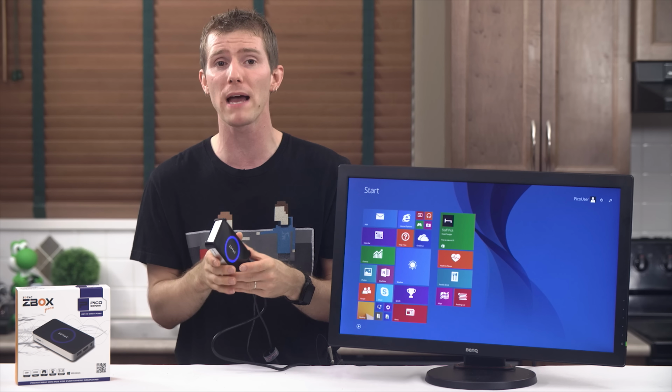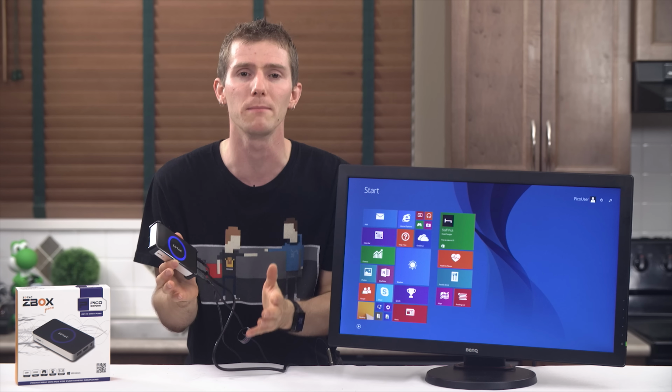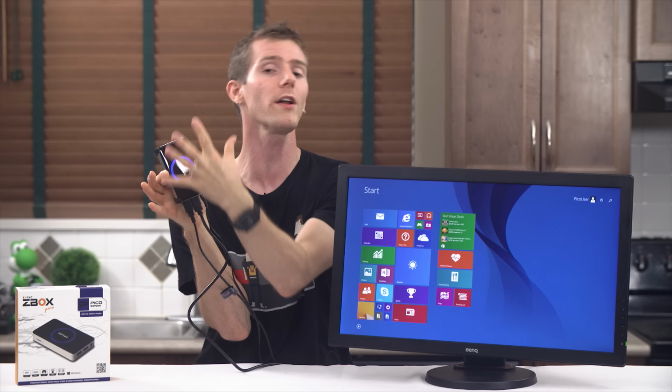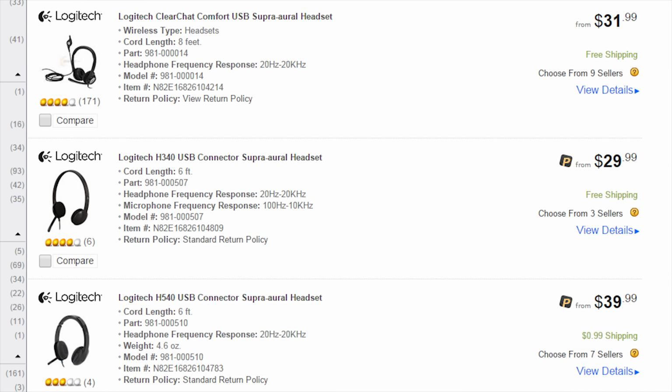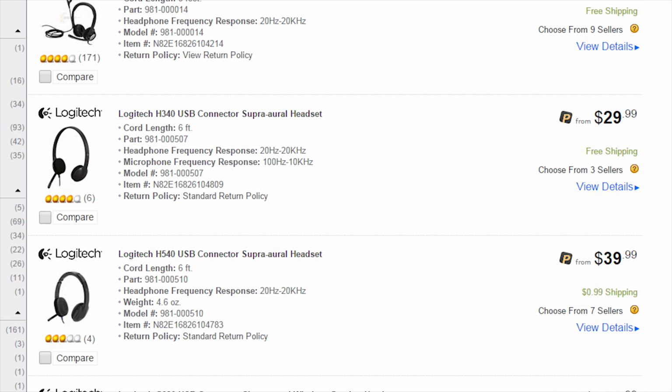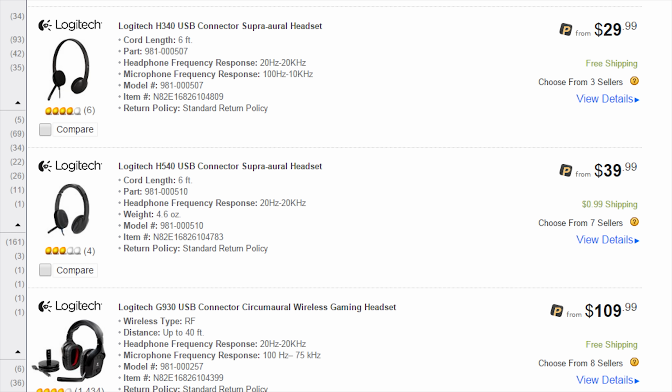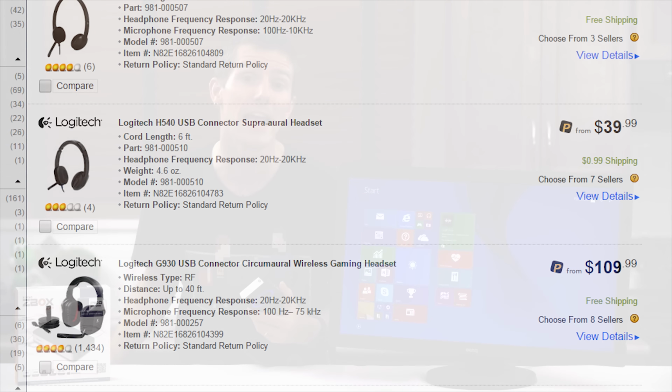and included VESA-compatible mount just screams, "Use me as a basic PC for mom to use for Skype and whatnot." A USB headset is an option, but it will add more cost to this basic setup that could have been better spent on a more powerful PC if we were going to spend more money on it anyway.